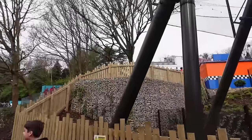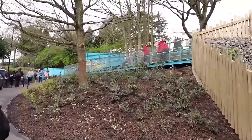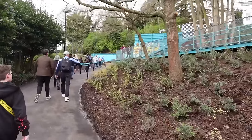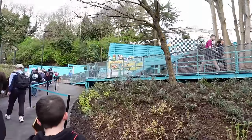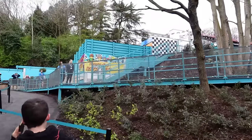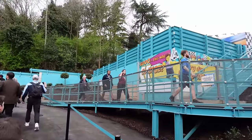So yeah, two tracks, two coaster credits, two completely separate roller coasters here. Normally this would just be the pathway that you can walk down, but they've got it open as an extended queue. So it's going to get busy. They're only open on a Saturday, a week later than originally planned. But still, we're here, and we're looking forward to it.